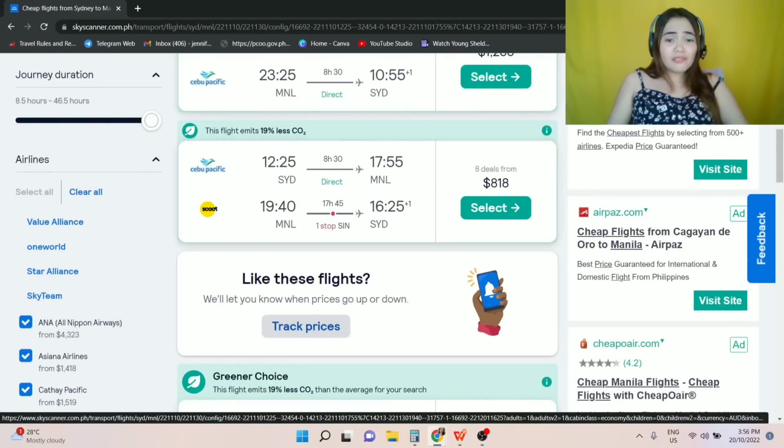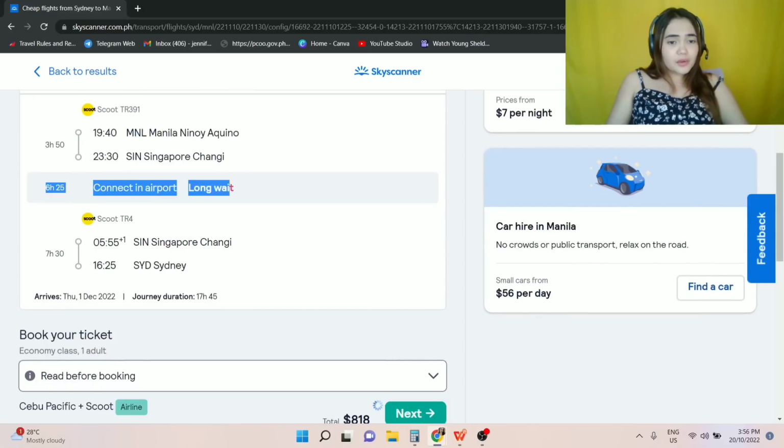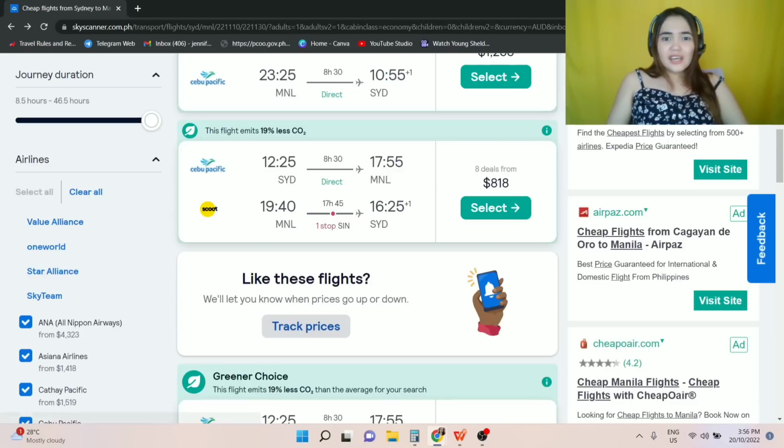Or if you want to have a layover in Singapore, there's also Scoot. Ayan, 6 hours layover in Singapore. Not a good time to lay over. It's the middle of the night, 11:30. So you'll be sleeping at the airport. No thanks. If I were to lay over in Singapore, at least yung daytime. Pwede ka nang lumabas sa airport, 'di ba?